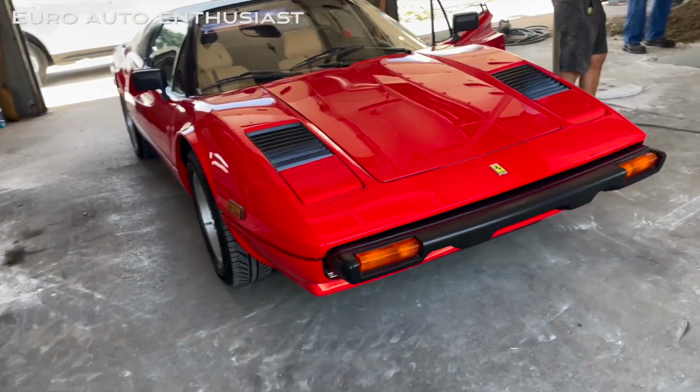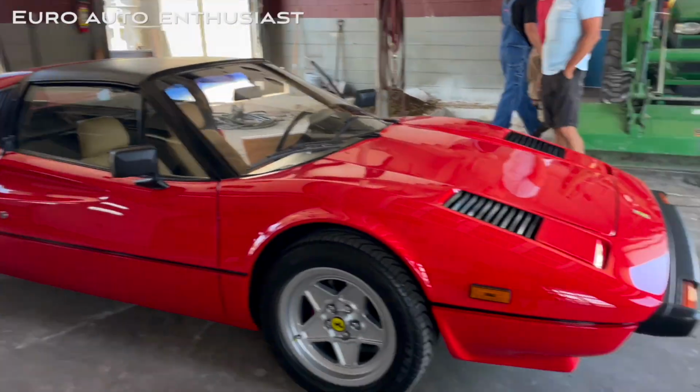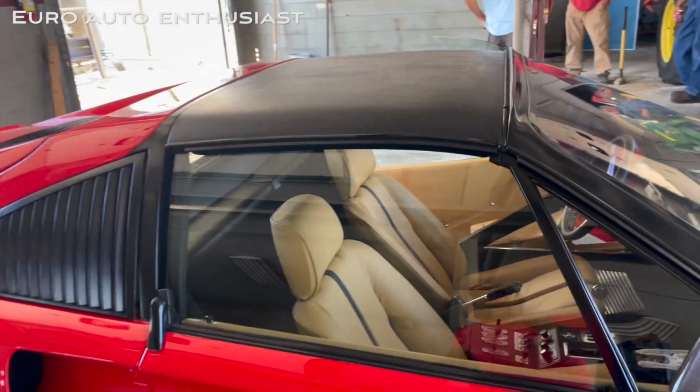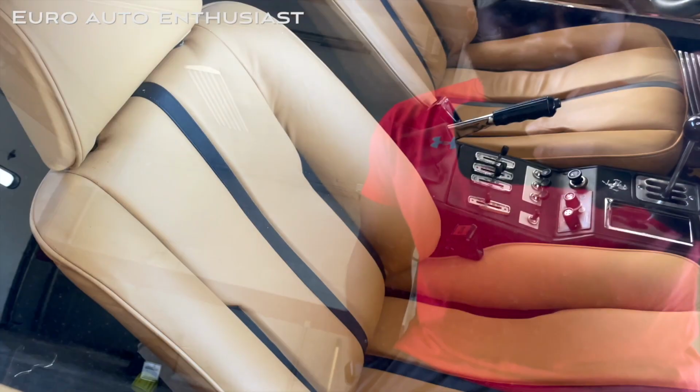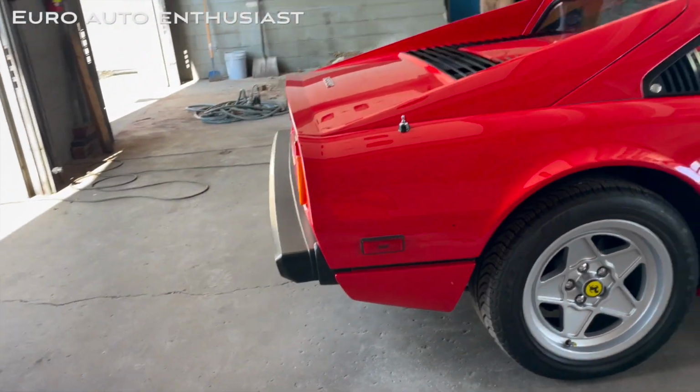I don't know if it's the right Rosso. Oh, that's pretty. Wow, that is dope. Man. Oh, look at that leather. Wow.